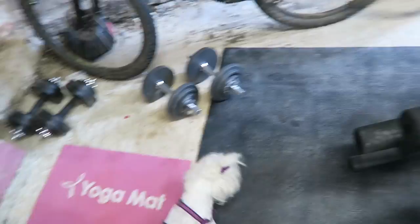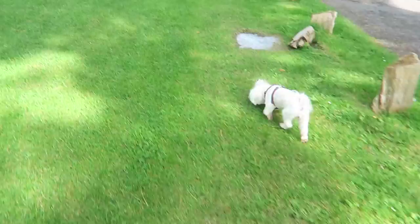Right, come on guys, let's go on our walk. Don't worry, we're not going for a walk in the garage. Stay. What a good girl you are. You're so well trained. Oh, someone's pooing.